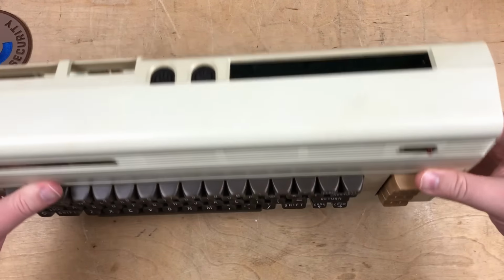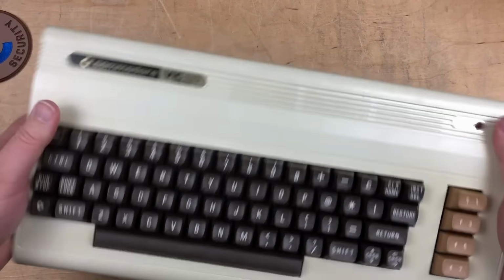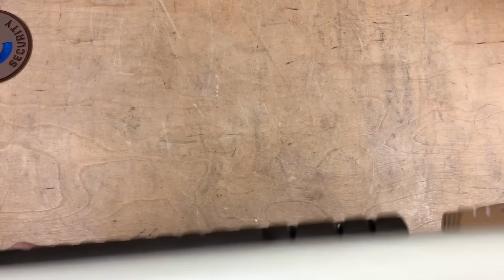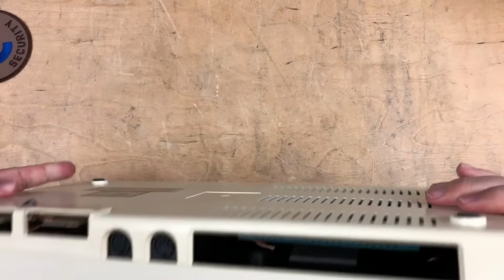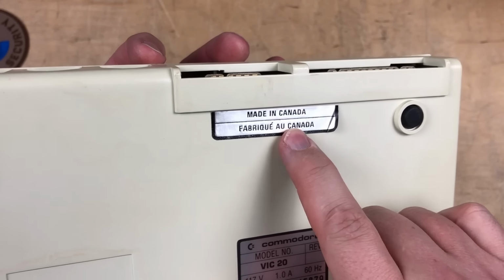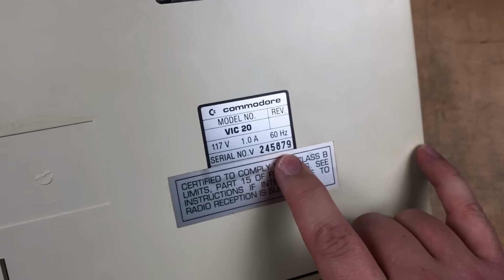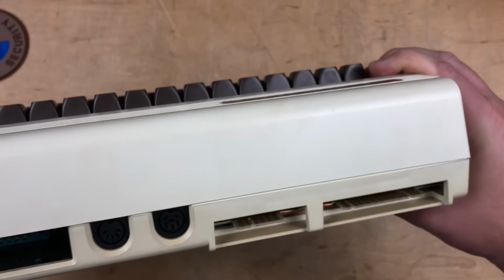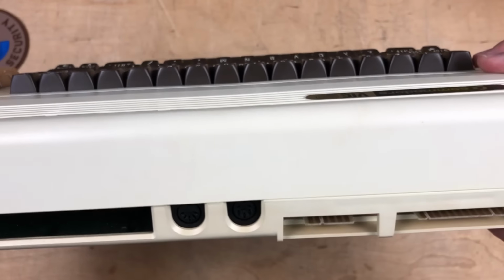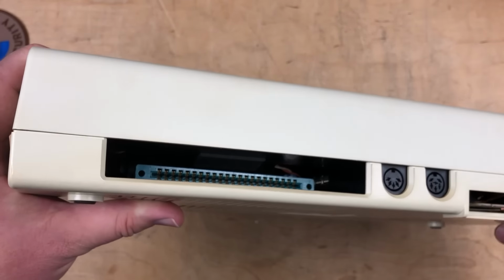Okay, back to the new one to me. I don't think I'll bother opening this up first, but I always give a shake test. Make sure there's nothing loose. Upside down. Oh yeah, and we'll see here, it has a Made in Canada sticker. Serial number V245879. And I always make sure I look at the ports, make sure there's nothing weird in there. Nothing stuck in the cartridge slot.